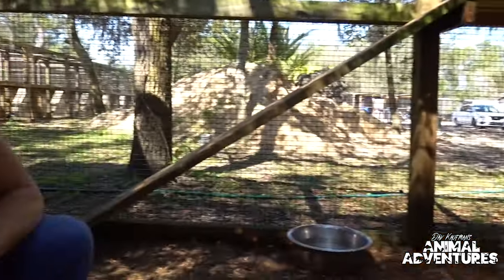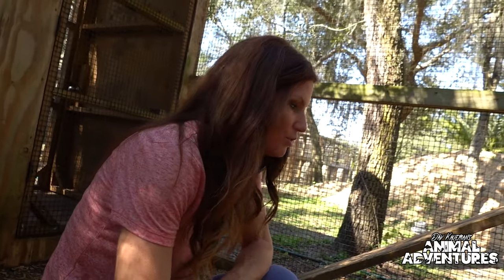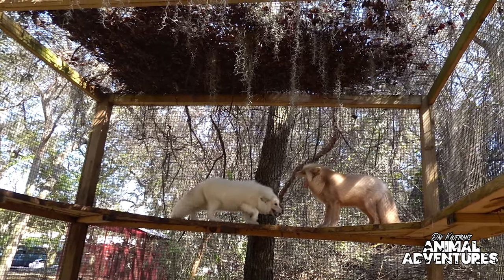So foxes are a naturally shy animal. They are not an outgoing-with-strangers kind of animal. So they're not usually one as an adult, even if you've raised it around people, that's going to want strangers to touch it. Absolutely.